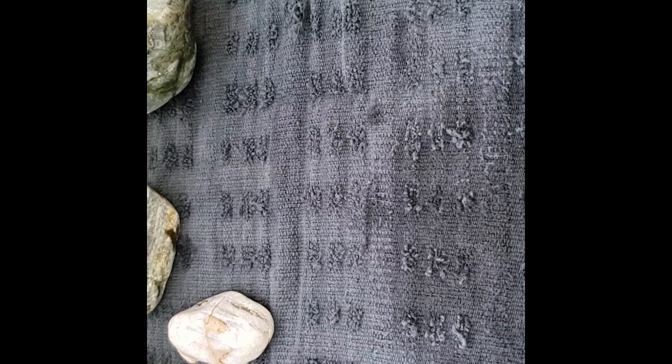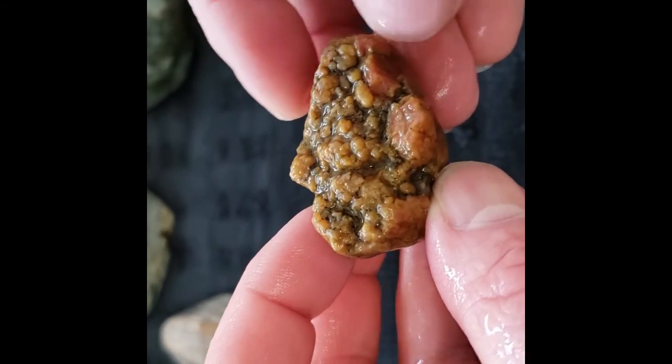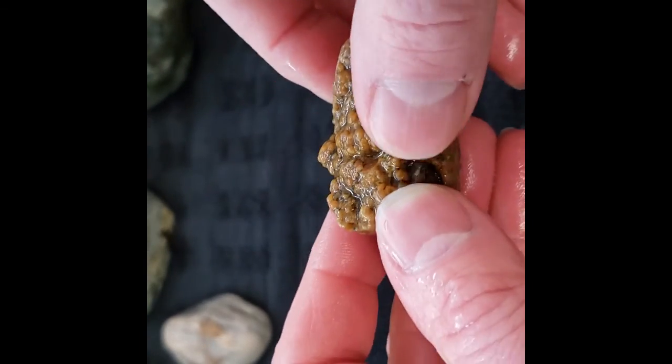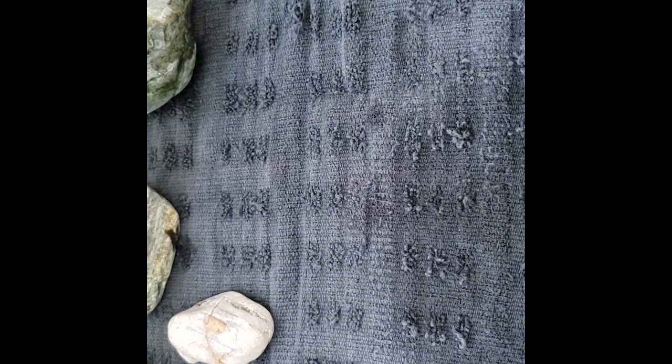Let's see. Oh, this piece of quartz that I found, it's got the little terminations, kind of like little crystals on the top. So, just a unique rock. It's got a little bit of red going on here. Maybe that's some jasper. Definitely interesting and unique. So I brought it home.